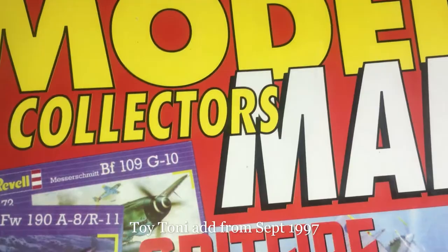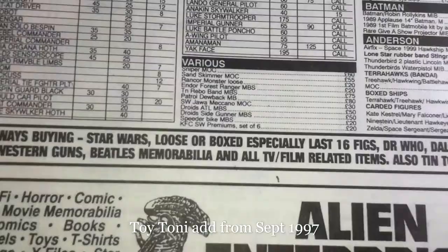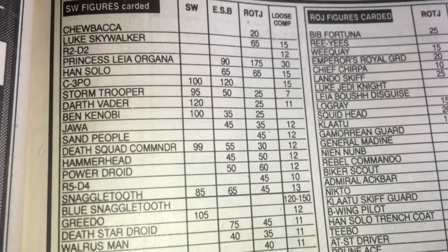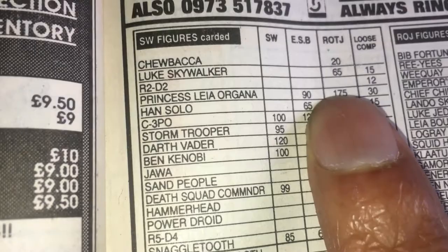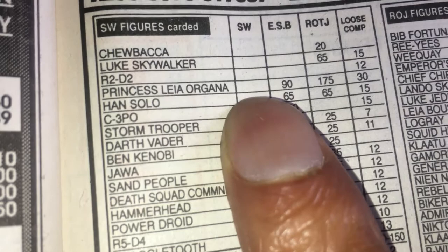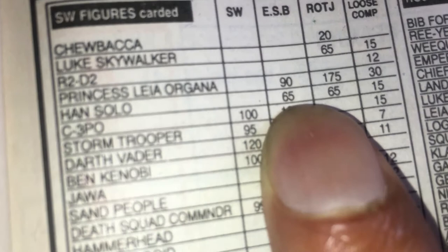Cheers. This is the Model Collectors Mart from September 1997. What's useful is it's got the Toy Toni prices from 97. So here it says Star Wars carded, so it's got Return of Jedi, Chewbacca for £20, Luke Skywalker for £65, Princess Leia Organa 90, £175, so that'd be probably the German or Palitoy. He did have that on the German card. Han Solo £65. German or Palitoy.